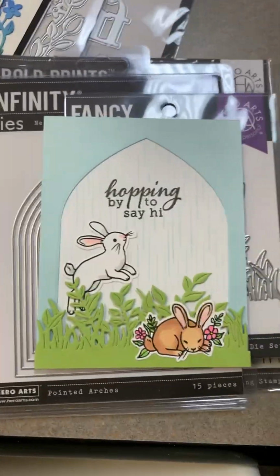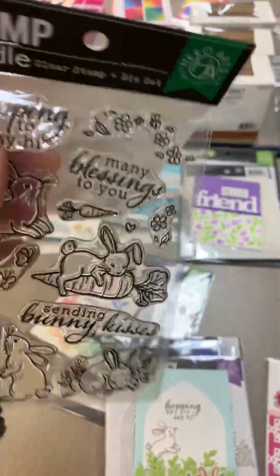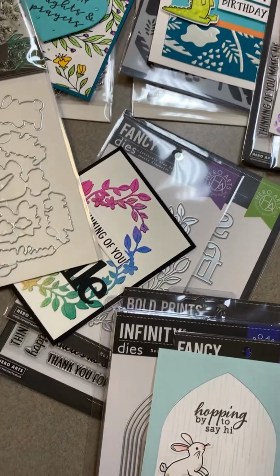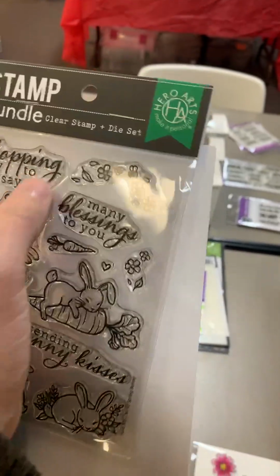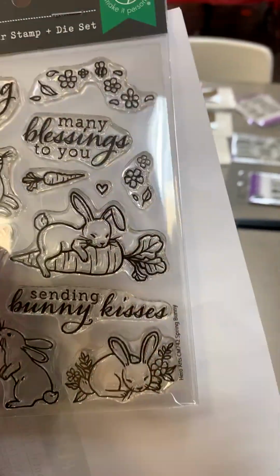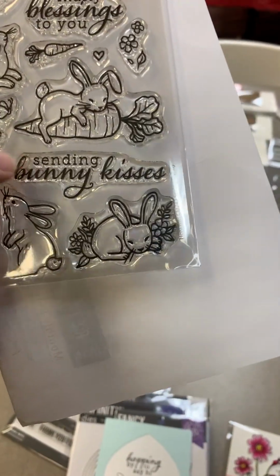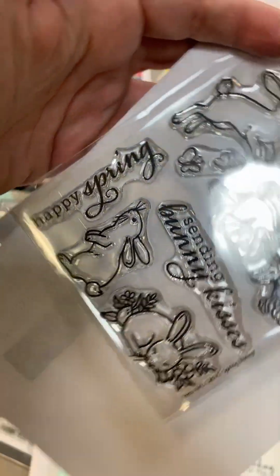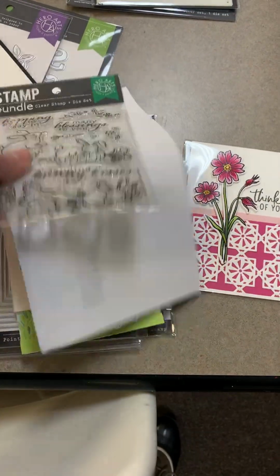And then for the stamps, what they have used is the Spring Bunny Bundle. And Becky, I'm going to pull one of those for you too. I'm trying to hold it here so you can see what's in there. Let's do this. That'll make it a little easier. There we go. So we've got the Stamp and Die Bundle, but we've got Hopping By to Say Hi, a great little just kind of texture background with all those little bees and flowers and leaves there. So many, many blessings to you. Little carrots, another little bunny hugging the carrot, sending bunny kisses. And then you've got a little sleeping bunny. That's a cute little bunny standing up, and happy spring. So there is our Spring Bunny Bundle, because it also has the dies that match it.